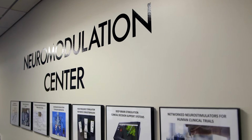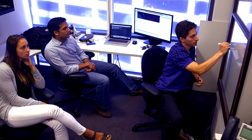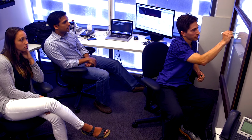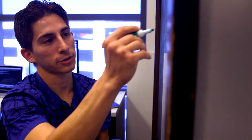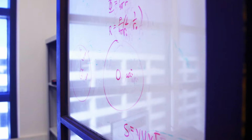I think the thing that's really important about the Case Neuromodulation Center is that this is a group of clinicians from neurology, neurosurgery, and then the neuroengineering expertise of the science group, all in one place on the same floor of the same building. And frankly, that doesn't exist anywhere else.